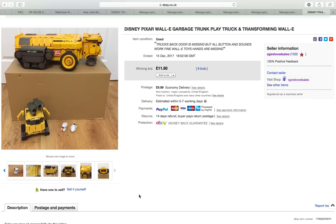So not a great amount of profit in it, but I've made a bit of profit. I'm happy with that. Do you know what I mean? But I could have made more had it been in better condition. So, but I definitely want to look out for if you see these out and about to pick up because there is money in them, especially if you can get them in good condition.